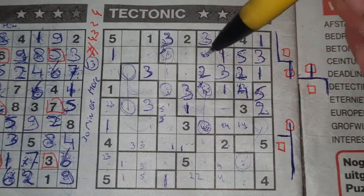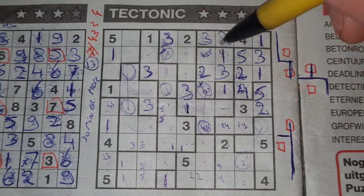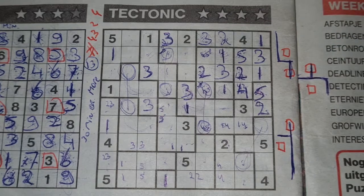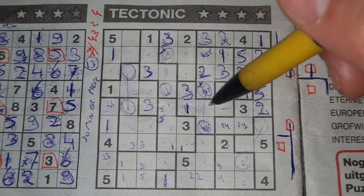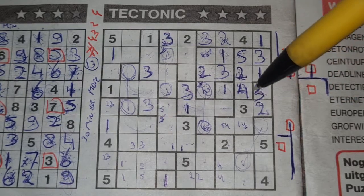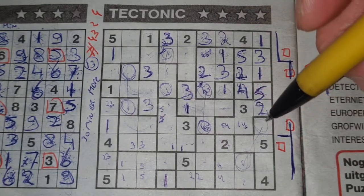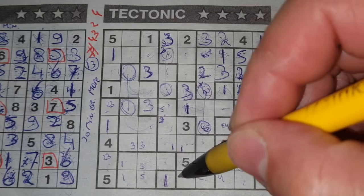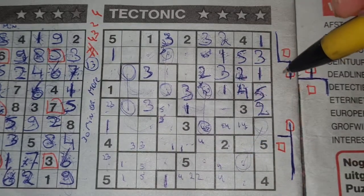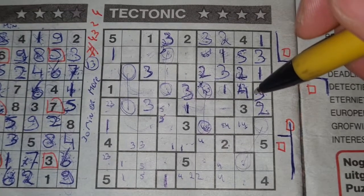Let me think. 2, 4, 5. 2, 4, 5. Yeah. I need a 2 here. 2, 4, 5. Think. These two boxes can be a 4. We have a double 4 there. So the 4 could be here, could be there. It's not helping me. This one is not helping me.